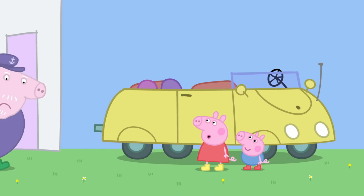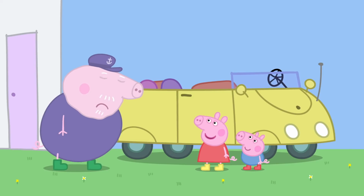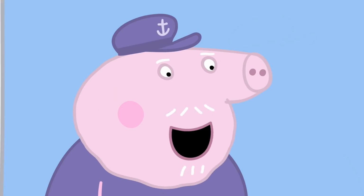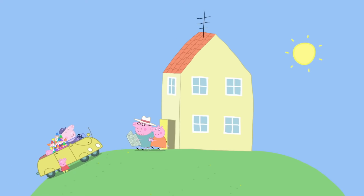Yes. Do you want to know what I wished for, Grandpa? What did you wish for, Peppa? I wish that I could have a wishing well and gnomes in my garden. Oh, well, I think we can do that. Peppa and George have arrived home.